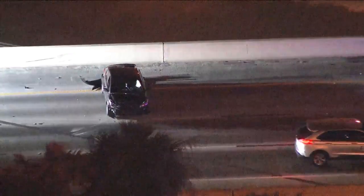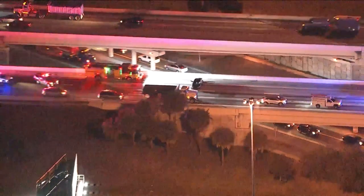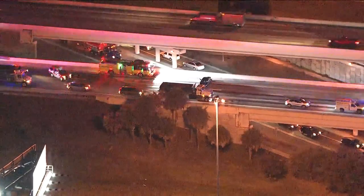So there's the second vehicle, a sedan and a dump truck on I-4. And you see, all lanes are shut down. They're letting you through on the shoulder. I'm going to show you the backup as we come around.